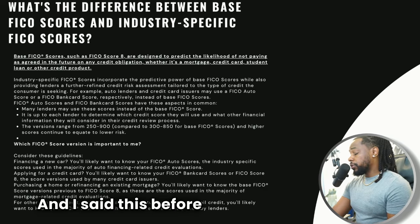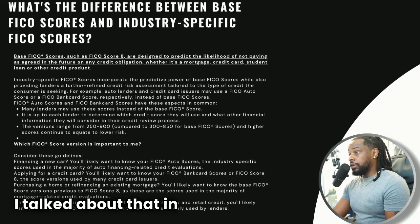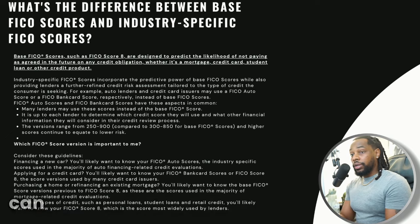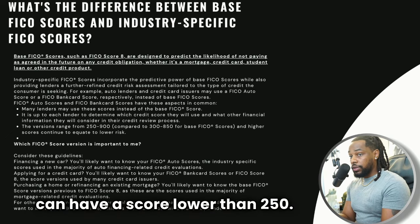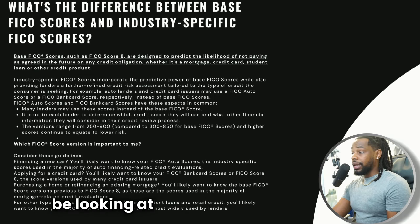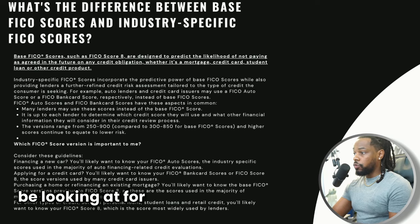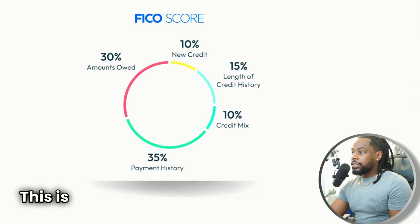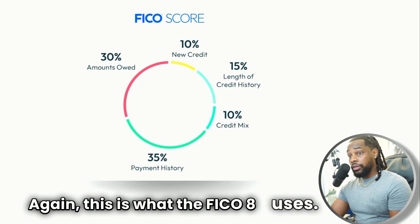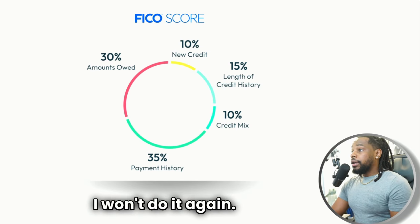And I said this before too, no one can have a credit score lower than 300. I talked about that in a different video. 300 is your base. And then for the other model, no one can have a score lower than 250. Again, that's like the bottom, but rarely will you probably ever be looking at that one. Again, FICO 8 is the one that you're probably going to be looking at for ranges and things of that nature. This is just the breakdown of how the scores are. Again, this is what the FICO 8 uses. These are all the components. I've talked about this. I won't do it again.